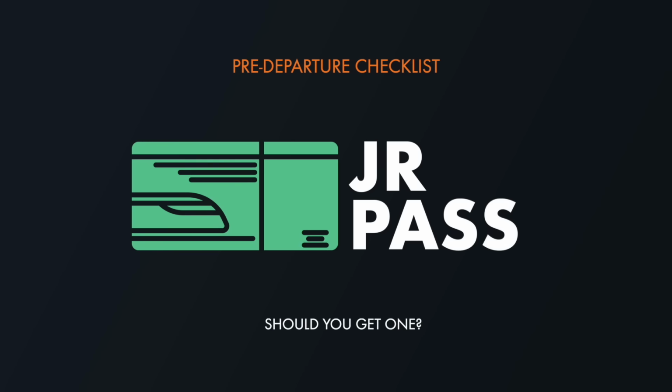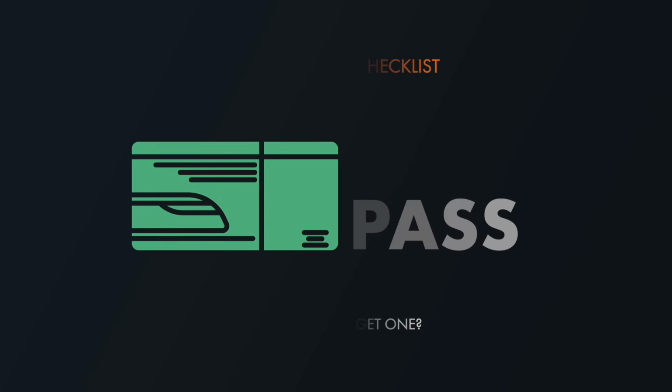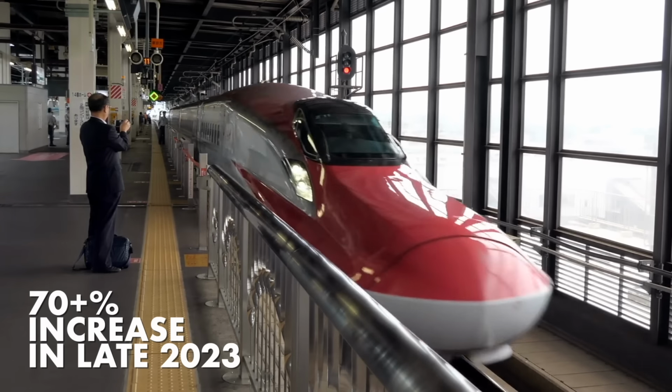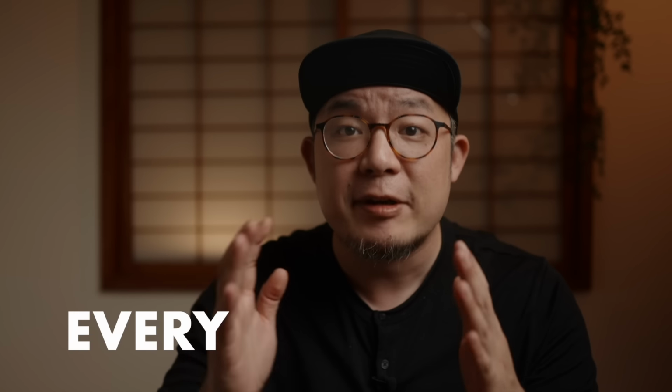Next up is deciding whether or not you want a Japan Rail Pass. I'm going to save you some time. The answer is basically a definite no. They recently jacked the price up, so unless you're literally taking the bullet train to a different city or prefecture every single day of your trip, don't even bother with that noise, even if you find it discounted online.